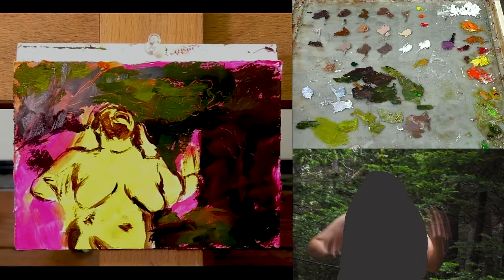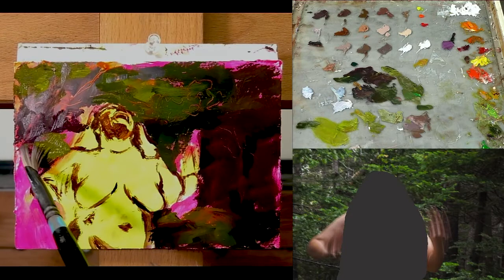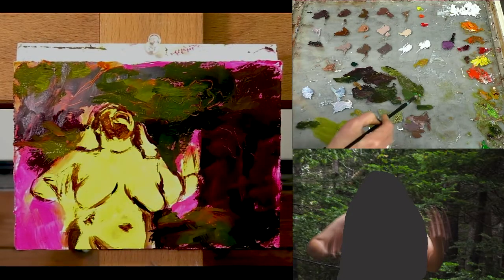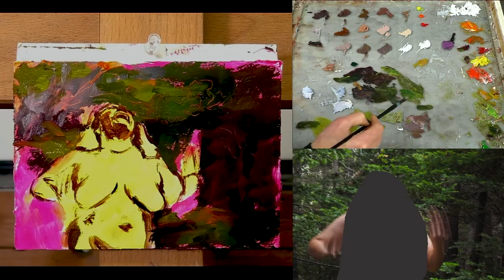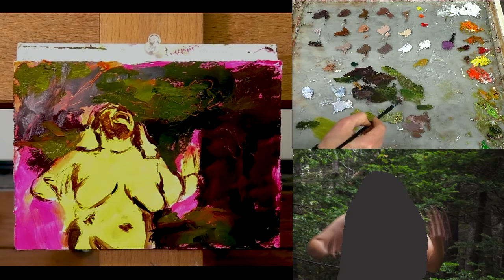So I usually paint the background first, and we'll come to the figure afterward. And again, if any questions pop up for you, or if anything's not quite clear, feel free to ask or make a comment in the chat.